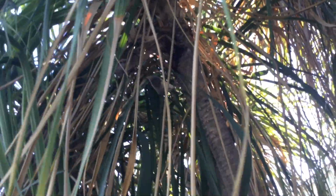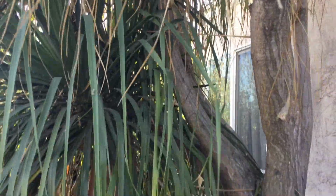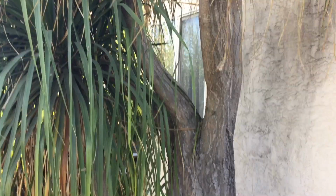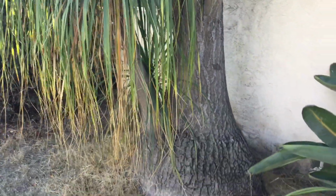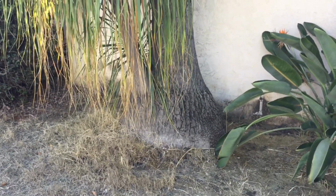This one has very thick trunk-like stems and branches. The brown leaves are simply old and dead. They eventually drop off. Ponytail palms can get to be 30 feet tall in habitat.